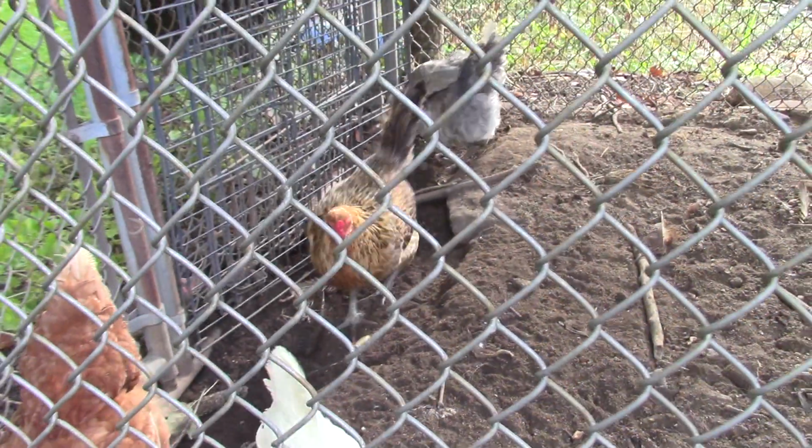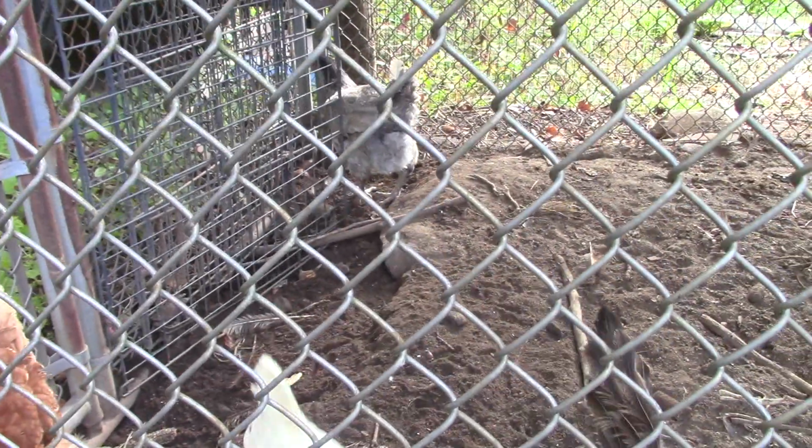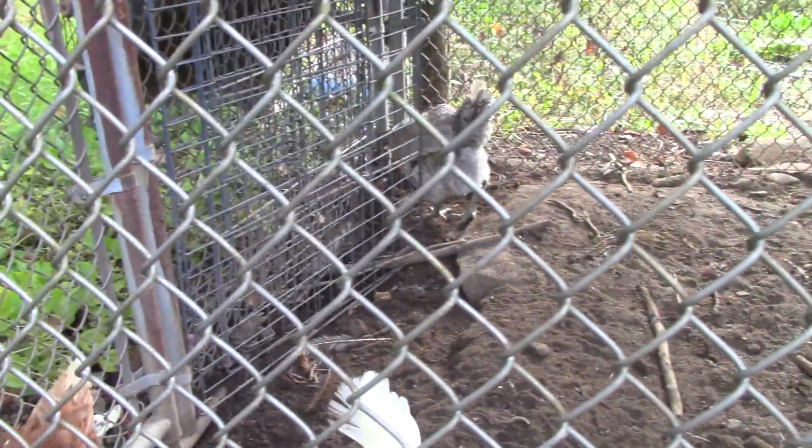Probably got some eggs to pick up, but I don't feel like grabbing them right now. I'm gonna have to walk around holding them as we chat. But the chickens are doing good. Still got 6 of them.